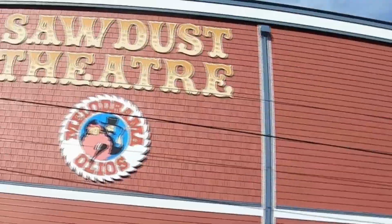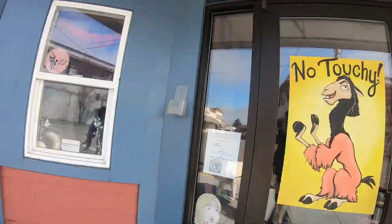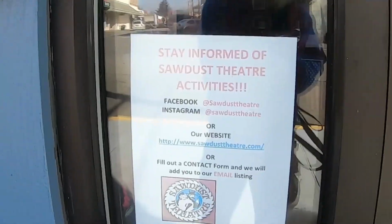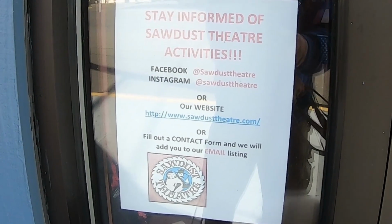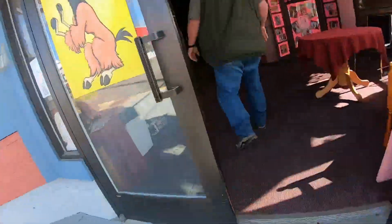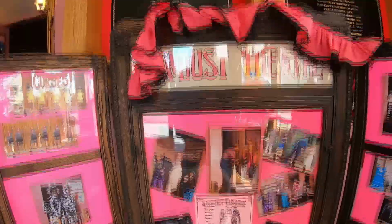And the Sawdust Theater. The gentleman was actually kind enough to invite us inside to take a look around, even if they weren't really open. Nothing like small towns for hospitality and just good people.